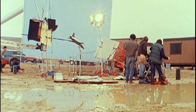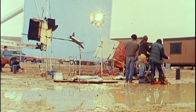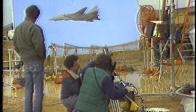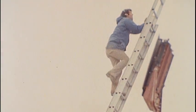One of the shots that we had to do during this period was the flat spin. We had to do that by two means. One, in close-ups, we used a 6-foot model suspended on wires, basically just spun around in front of a blue sky backing. And then for a couple of other shots where we wanted to see the plane coming right down to the lens, we used some off-the-shelf model kits of Tomcat that were about 22 inches in length.